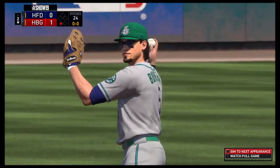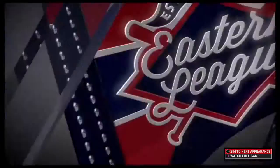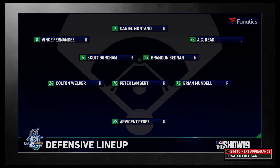Time for a look at the defensive alignment for the visitors. And one of the main backbones for them out on the field today is the guy behind the dish. He controls the entire flow of the game, manipulates a pitching staff, gets them through the game, and not only that, completely shuts down a running game.